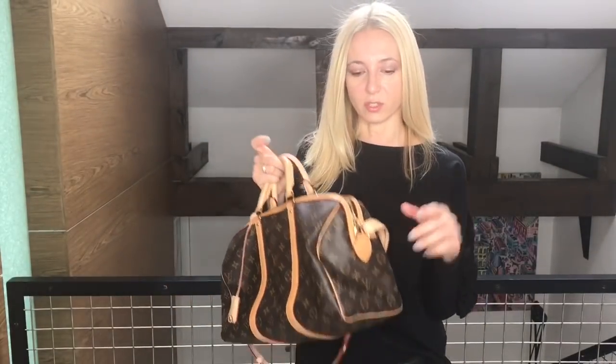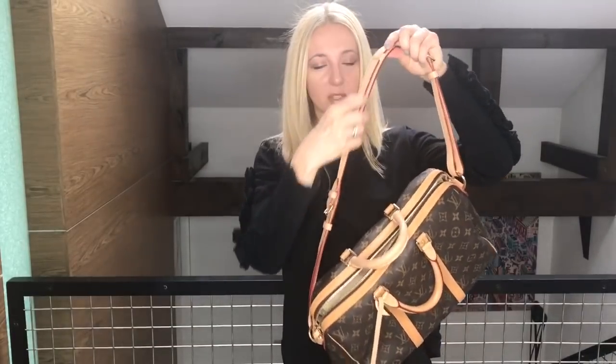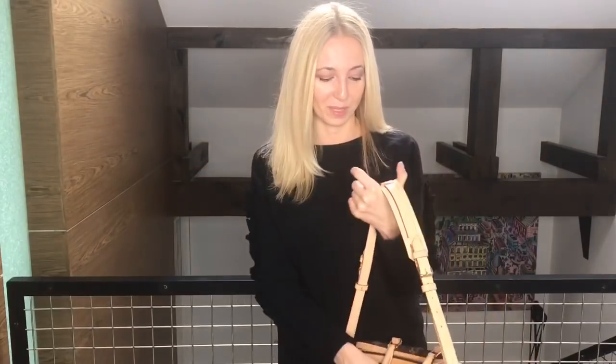And honestly, I tried it with the long strap. I switched the strap with the Speedy B30 and it doesn't really work for me because when this bag gets so heavy, it just drops too low. And for crossbody, it's not that comfortable because the shoulder strap digs into my shoulder, even though it's vachetta leather. So this actually helps a lot. This thing here is wider, and even if this bag is very heavy and fully packed, this thing helps me and it's much better.